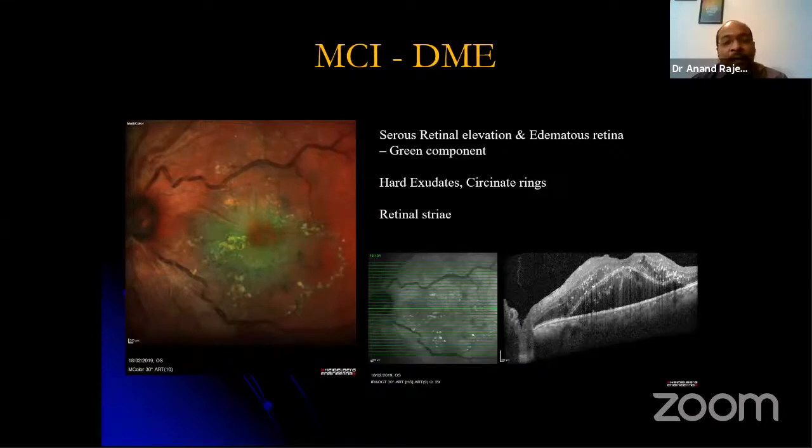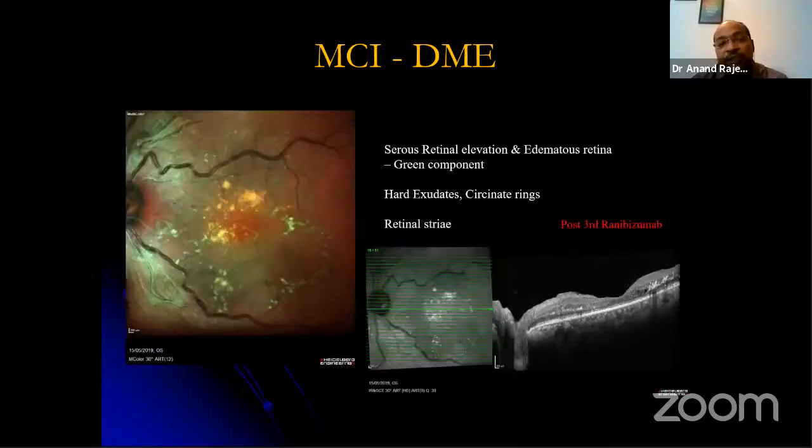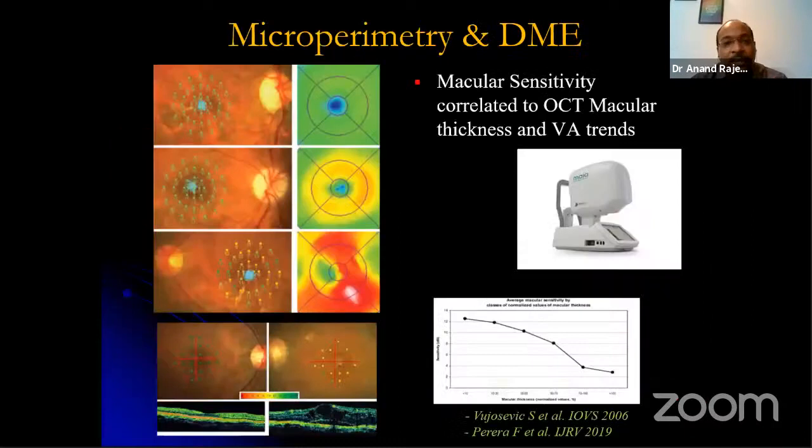And with serial anti-VEGF therapy and progressive reduction, resolution of that macular edema and some fluid, you see that the greenish hue gives way slowly to the reddish hue, to the point where there's a complete restoration of the reddish retinal hue. Also see that the hard exudates have also reduced.